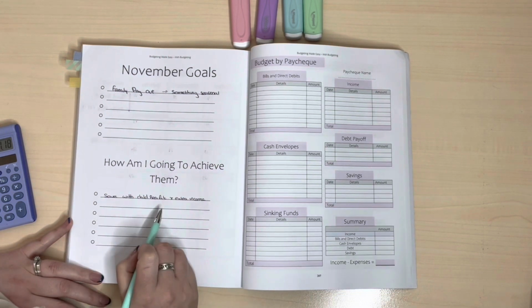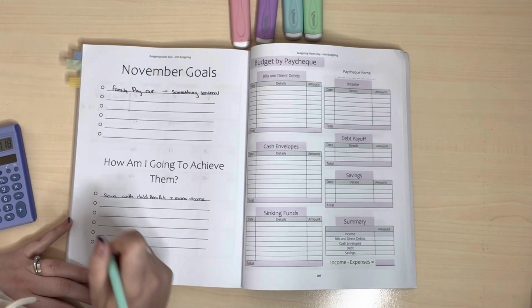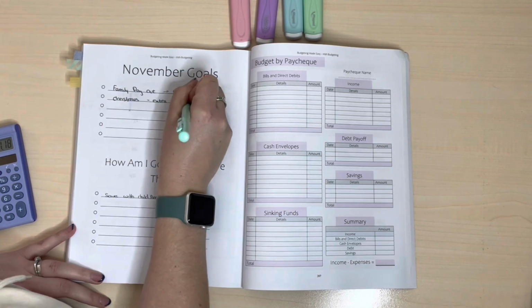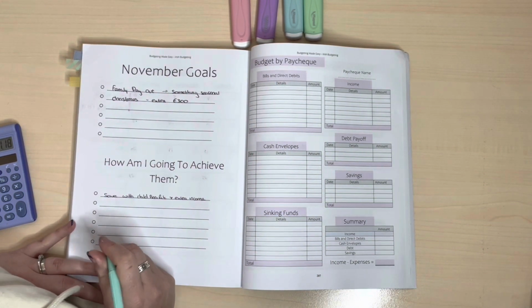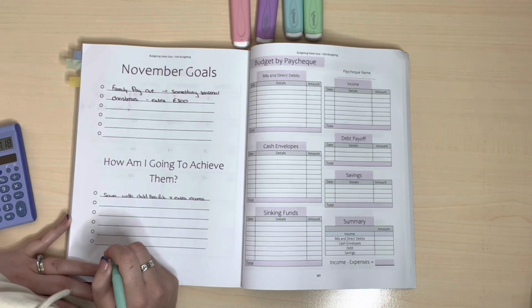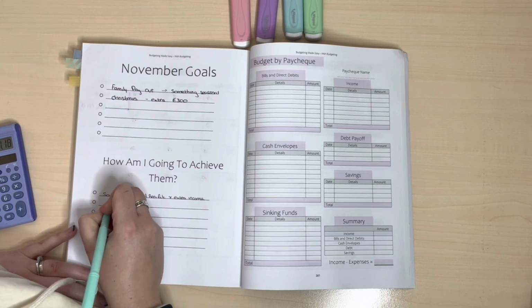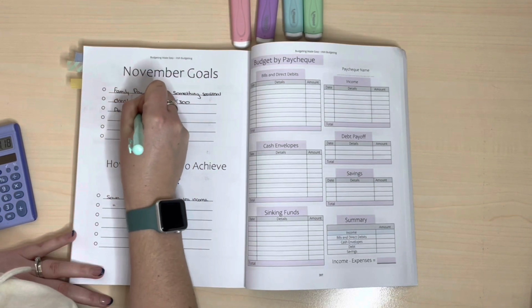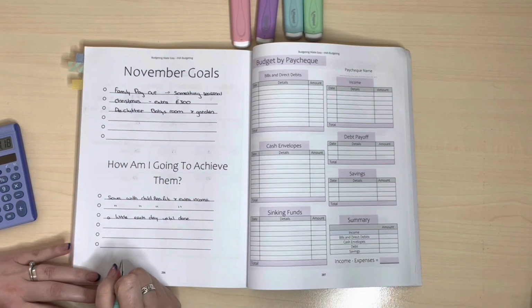We're going to put some child benefit and extra income towards that. Then our next goal is going to be saving towards Christmas. I want to save an extra €300 towards Christmas, so at least, if not more. And we're going to do that the same way as here. Do a little bit each day until it's gone.